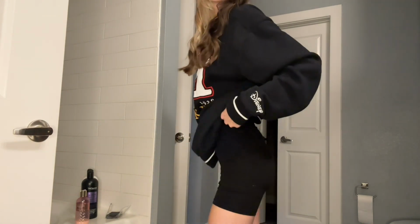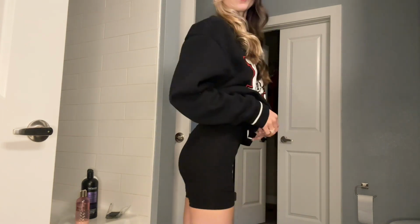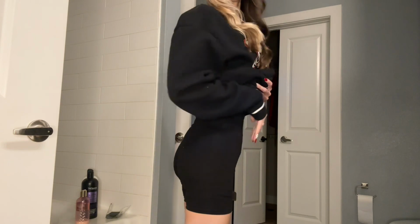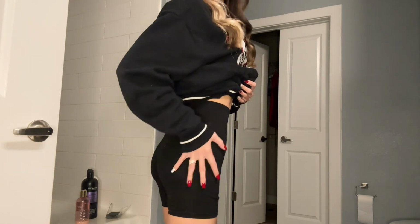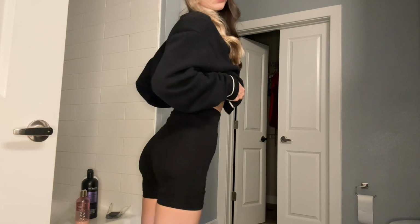And now, look at that difference. Look at that shape. Me wearing dark leggings is not helping to show it, but you can see the difference.